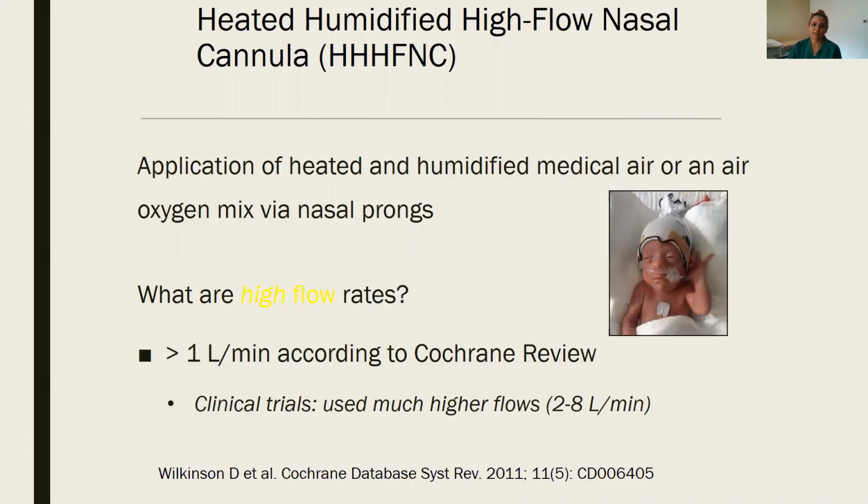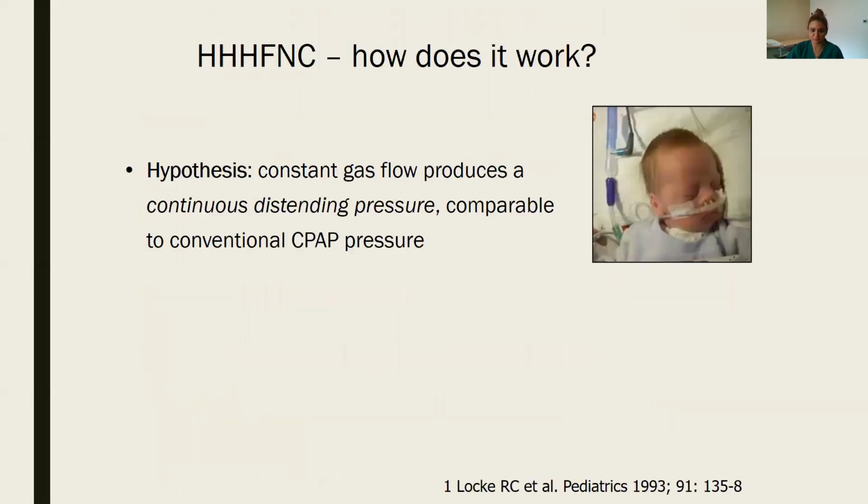And let's go to the science part of it: what do we mean by heated and humidified high flow nasal cannula? You are applying heated and humidified medical air or an air and oxygen mixture, and this is being given through the nasal prongs. And what are the high flow rates? Anything more than 1 liter per minute, according to the Cochrane review, is called high flow. And usually all the clinical trials have used rates between 2 to 8 liters per minute.